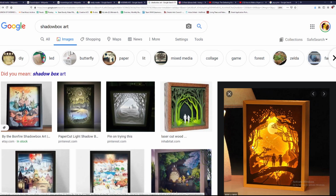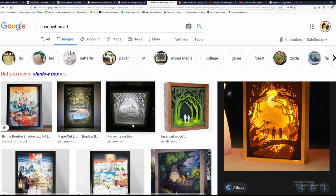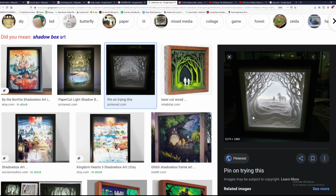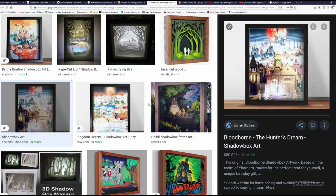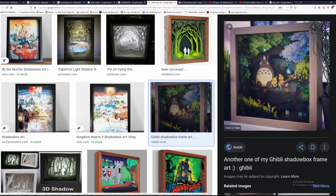Oftentimes, like in this example here, it will have a light in the back that's illuminating and giving this sense of depth. This is one that has a white light as opposed to a yellow light, and it gives it a completely different feeling. I love that. It looks so adventurous, and this little guy with the sword. This looks like it was made out of a bunch of different collage elements. Same thing with this one.